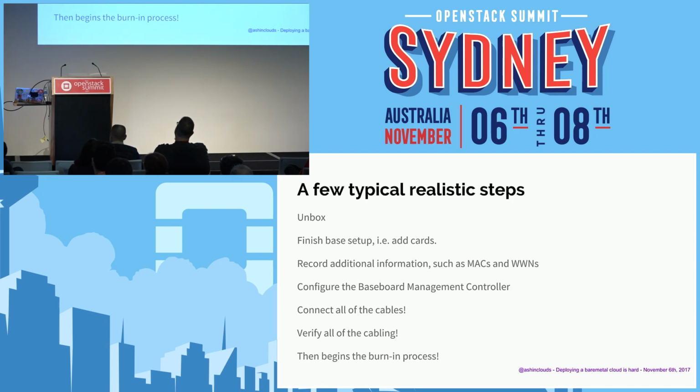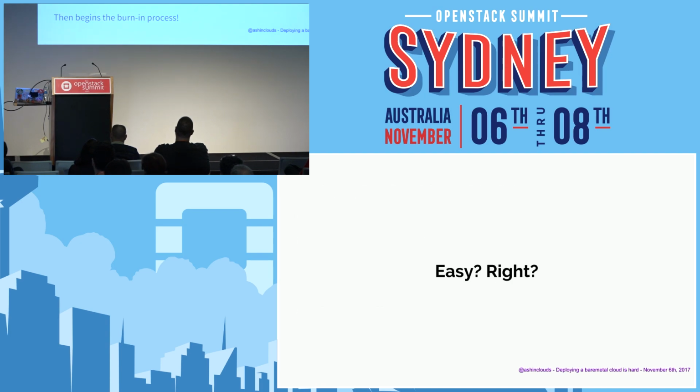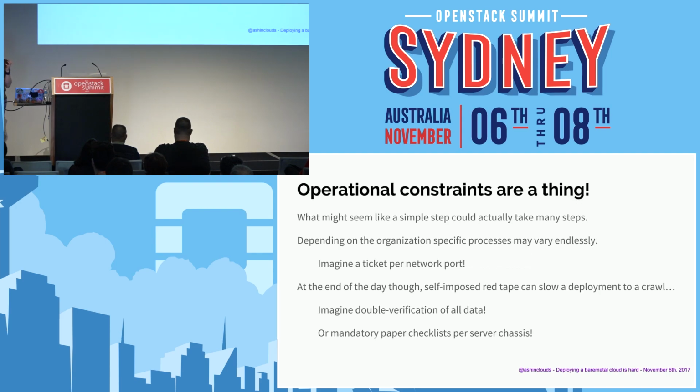My personal experience is if it doesn't fail in the first 2 weeks, it's usually going to live for a couple of years. But it usually helps to burn things in. And all those steps sound really easy. But in reality, it can be very difficult because you have operational constraints. You have things that prevent you from actually taking the simple path. You have those things above and beyond the hill.